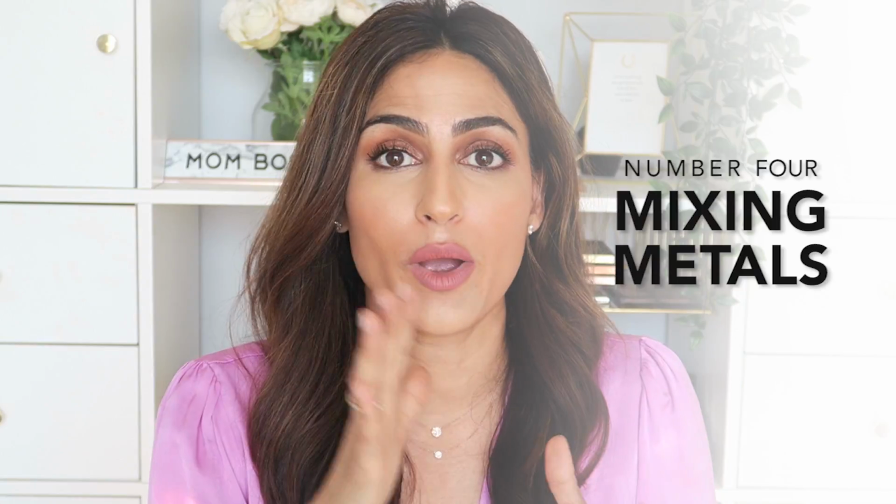My earrings had to match my necklace, had to match my rings and everything else. I think those days are long gone. I love mixing metals. I wear gold with rose gold and white gold and platinum and all that good stuff in between, and I think it looks great.